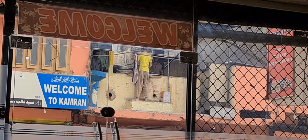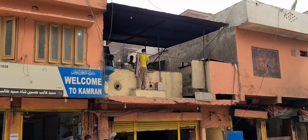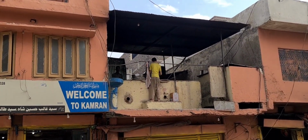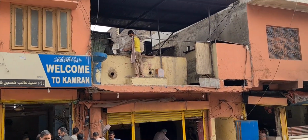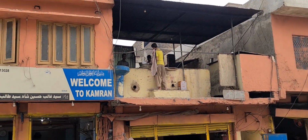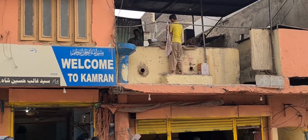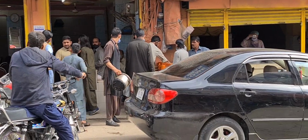So you see the tandoor above the place where they cook the food. As I was saying, the naans are made up there and they drop it down here. That's amazing. So just showing you from here, they make the naan, and once it's made, they just throw it down the chute and it ends up over here.